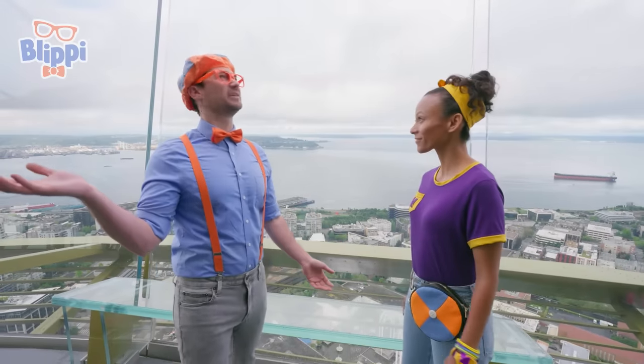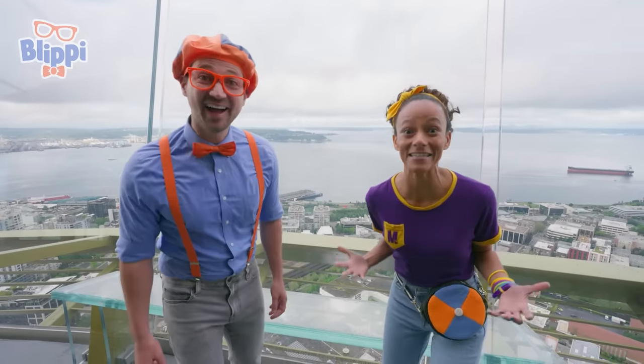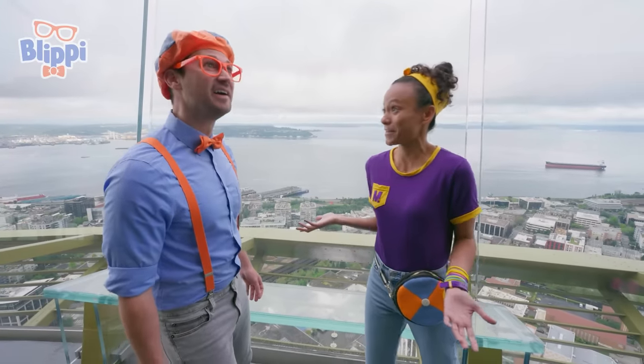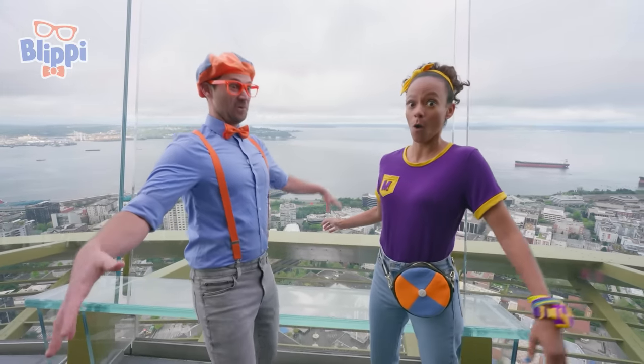Hey, Meekah. Why is this place called the Space Needle? It's not like we're up in space. That's true. Well, in the World's Fair a really long time ago, it was space themed. So they built this tower that looks like something maybe you'd find in space, right? Oh yeah, it does. We're so high up, I feel like we are getting close to space. Whoa.